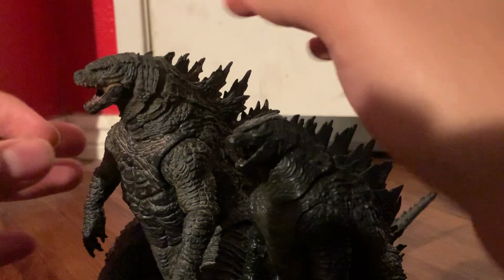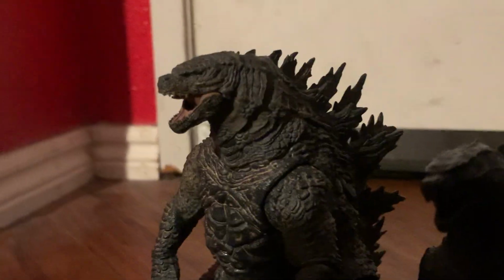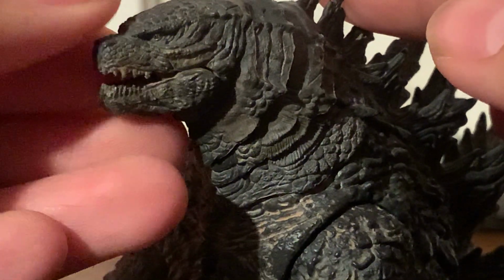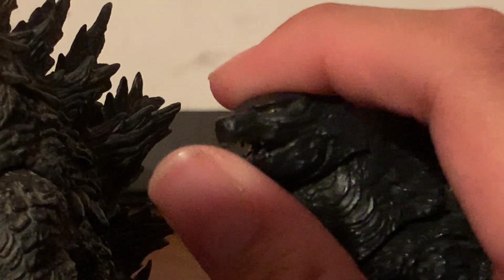And it even has, let me see if I can zoom in. Oh no, there we go. It even has here an articulated tongue, which is awesome. I mean, huge props there. Whereas the Neca, it's posed, it's kept in place. I mean, it's cool, but it's not as cool as having the freedom to be able to pose it.